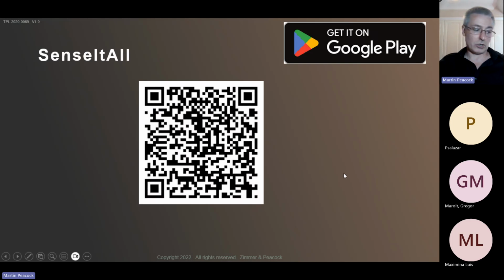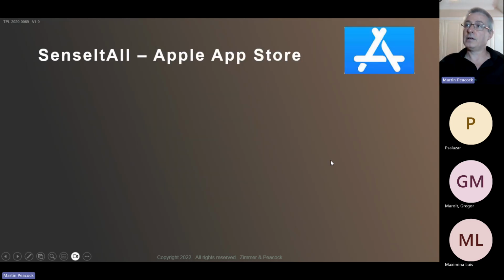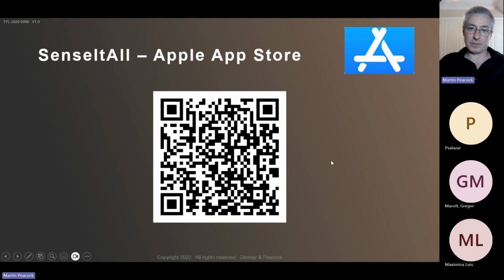The next bit that you would probably have to do is scan this QR code. If you scan this QR code, it will take you to the Play Store. This is if you've got an Android phone, by the way. If you've got an iOS phone, you'll scan a different QR code. So you scan this QR code, it takes you to the Play Store, and there you can install the Sense It All app. And if you have an iPhone, then you can scan this QR code and this will take you to the Apple Store and you can install the app there, and it's called Sense It All.